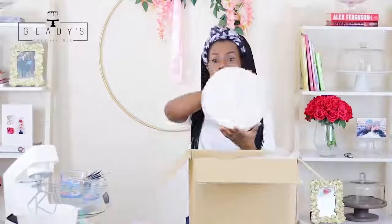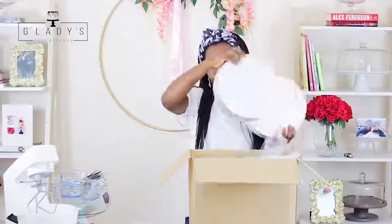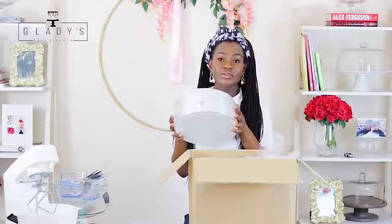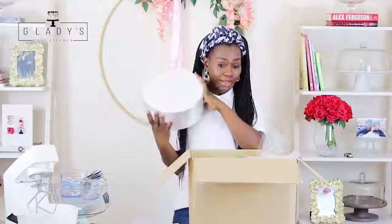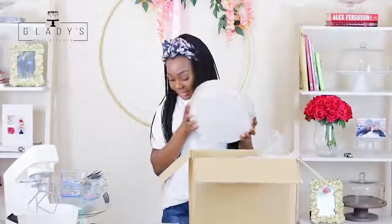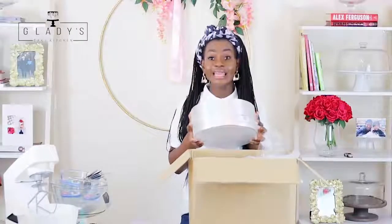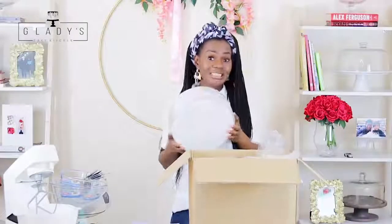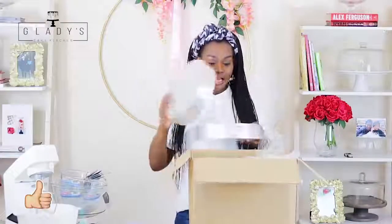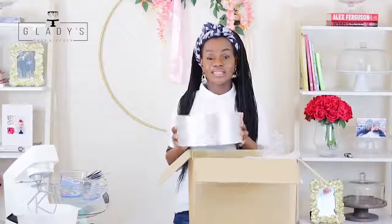We have a bulk of 10 11-inch cake drums. They are sold 5 per bulk, which is £4.45. So I bought 2 of the bulk of 5, which totaled £8.90 for the 10. So these are 11-inch cake drums, which would be used as a setting for which cake will be sat on.